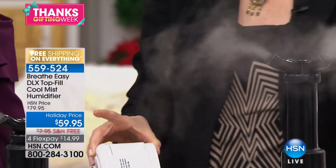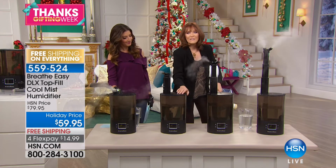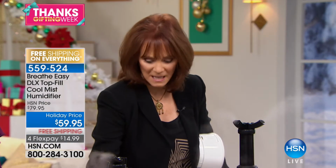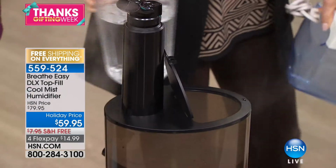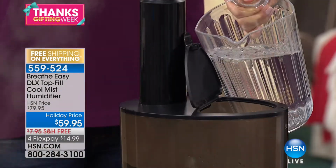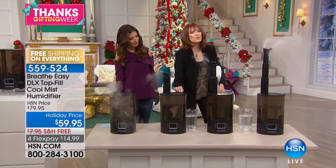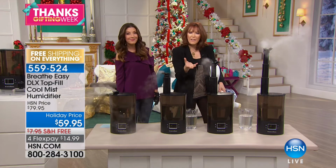Well, we've solved all of those problems with the Breathe Easy. The Breathe Easy fills right here. You simply lift this up, take your water, pour it in, that easy. Think about not having to lug this, but keeping that pitcher right there and filling it as you need it. It makes life so easy when you want to add that enriching moisture to the air.